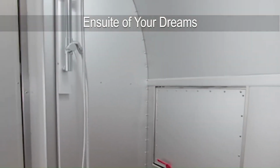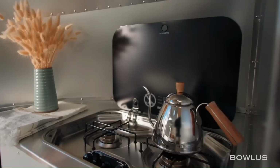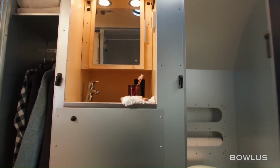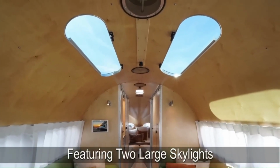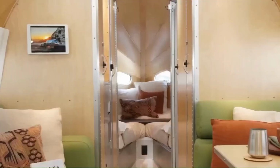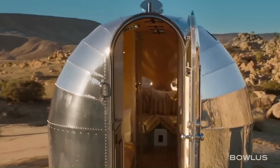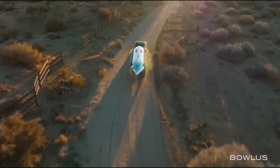Lightweight yet incredibly durable, it features a lithium battery system capable of running off-grid for weeks. The interior boasts luxury finishes, a king-sized bedroom, a spa bathroom, and even pet-friendly amenities. It's perfect for modern nomads who want to travel light, travel smart, and never skimp on comfort.